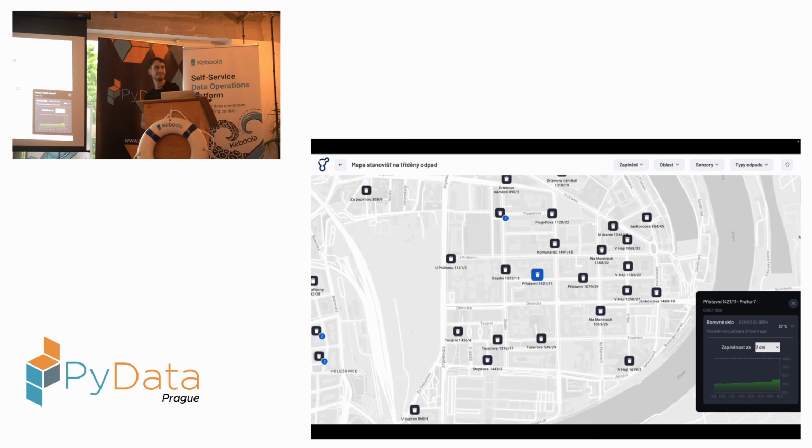This is a nice example. It's about the fullness of waste bins. We do have 7,000 bins equipped with sensoric devices that measure the fullness. And so I just picked a random bin around the corner from here. We are somewhere here at the moment. And it's a colored glass bin, which is 37% full yesterday night. And you can see the history of the last 7 days.